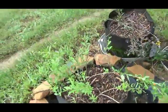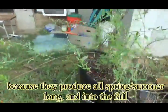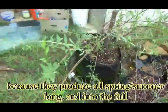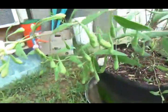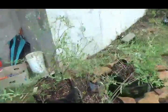Look at them all. I guess fall is a more productive time for mature goji berries. Benjamin's running around inside with Daddy in case you hear that yelling. But look at this one. All the green berries I'm about to have. So let's pick those and then get going on our planting.